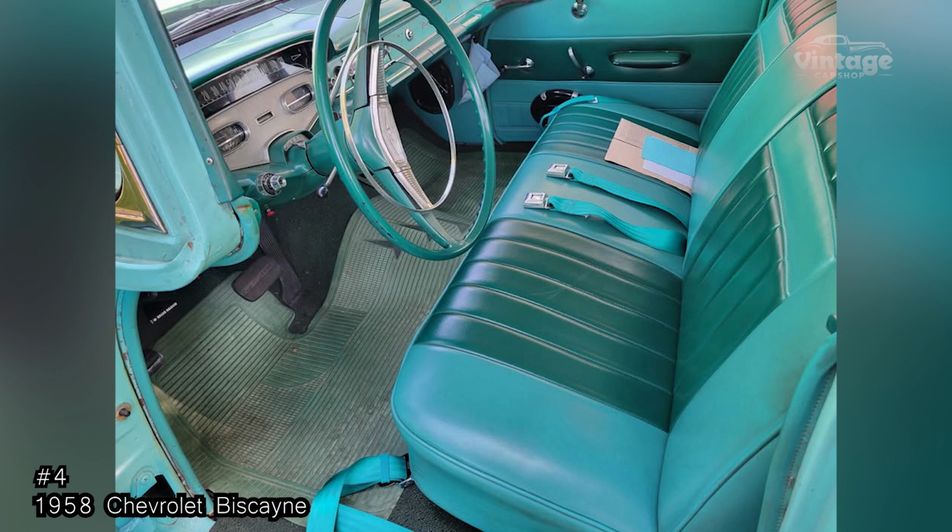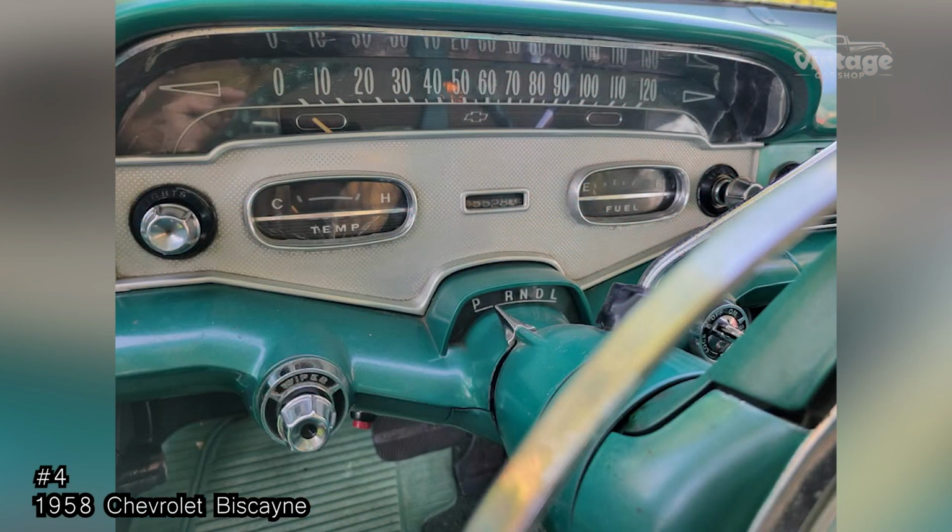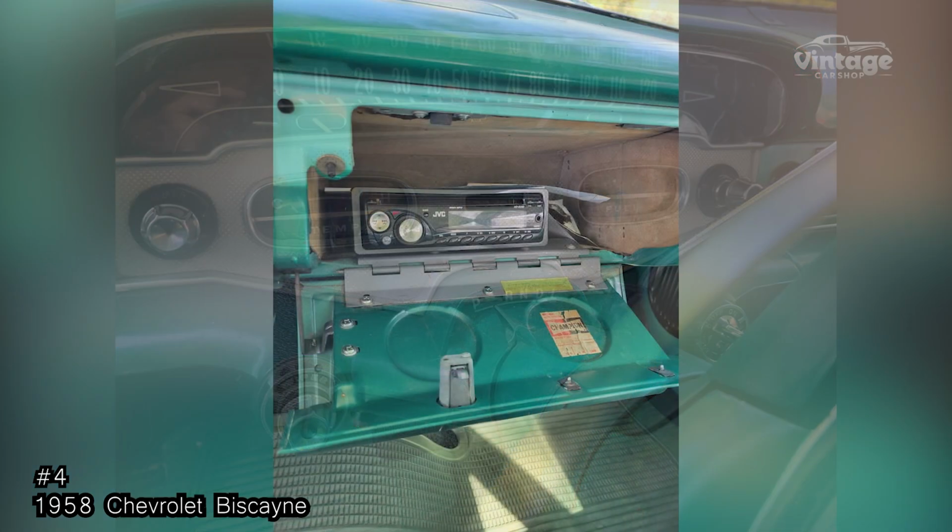It drives great and is ready to be enjoyed anywhere. This is a solid, stylish classic that's turnkey ready for its next owner.